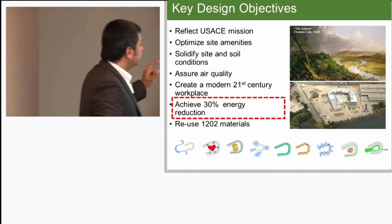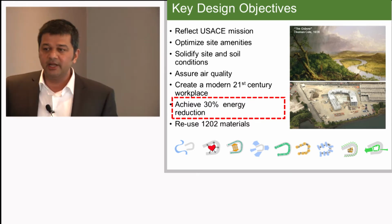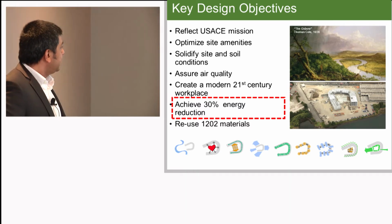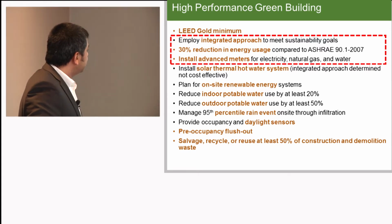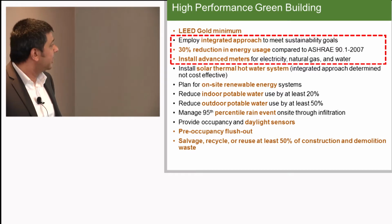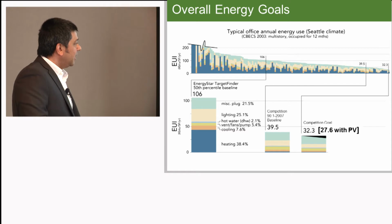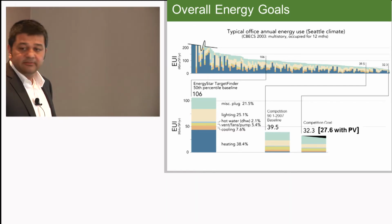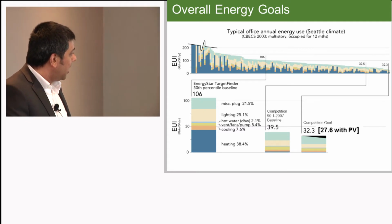Part of the competition brief was we had to achieve a 30% improvement over ASHRAE 90.1 2007. So there were a whole bunch of high performance goals. I'm going to focus on the 30% energy reduction one, and that equated to a 32.3 EUI, but 27.6 with photovoltaics, right? So that was really our target.